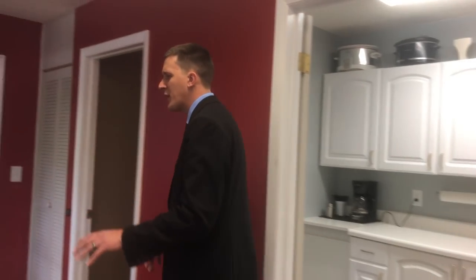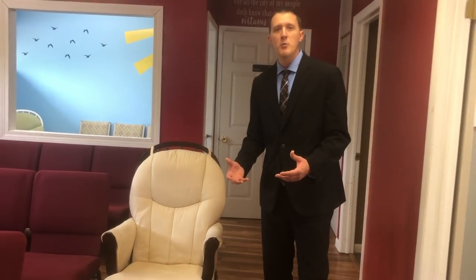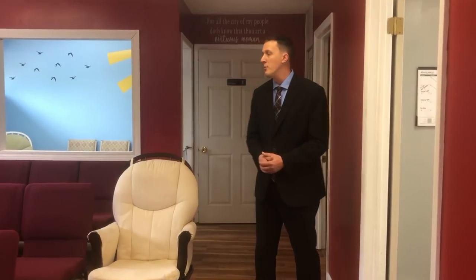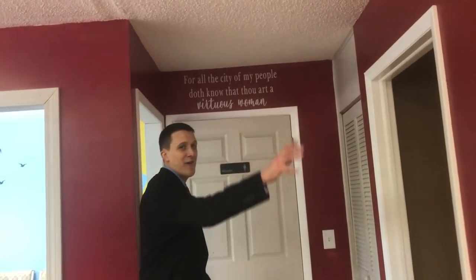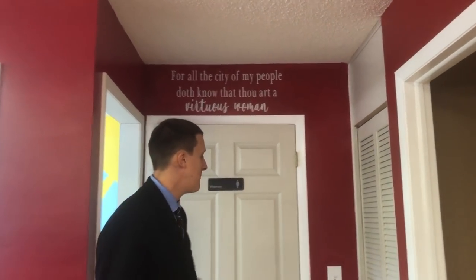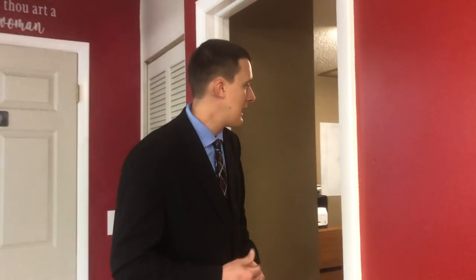You might have noticed that we have these chairs right here. These are gliders. They're more comfortable chairs. We have those for the expecting ladies and then also for the nursing mothers so that they can be more comfortable. Back here, if you want to step all the way back here, we have the women's restrooms. We have the Valiant Man here. We have the Virtuous Woman. We have a small little closet right here. We'll keep some of our cleaning supplies, things like that.